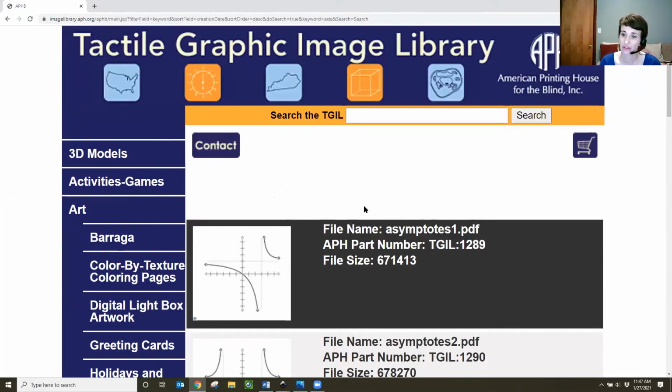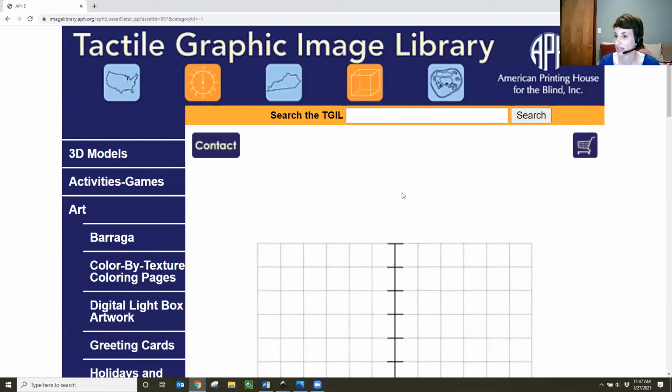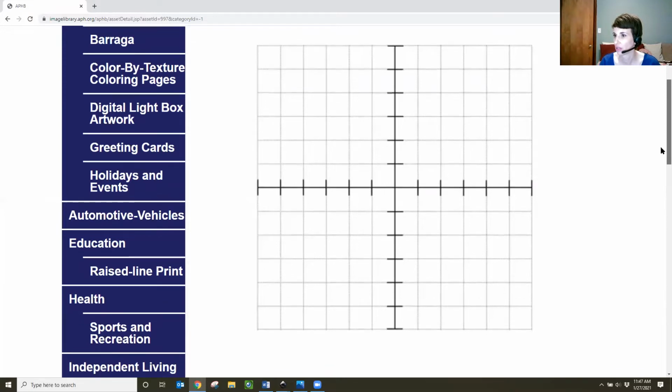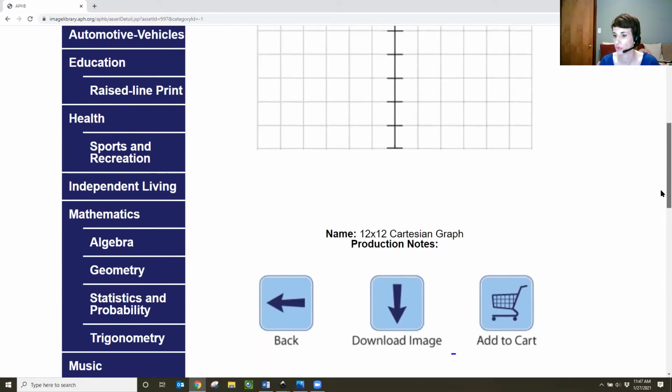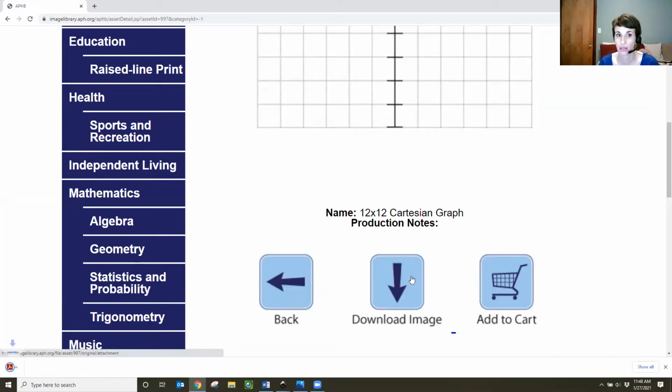Once you have found the image you like, you can either click on the thumbnail here, or if you're using a screen reader, the asset ID link is the first line of text that will be read. So I've clicked on the thumbnail, and in front of you, you will see an enlarged picture of the asset, and below it, you're going to find buttons. The back button will take you back to the list. And if you select the middle button, it will begin to immediately download.